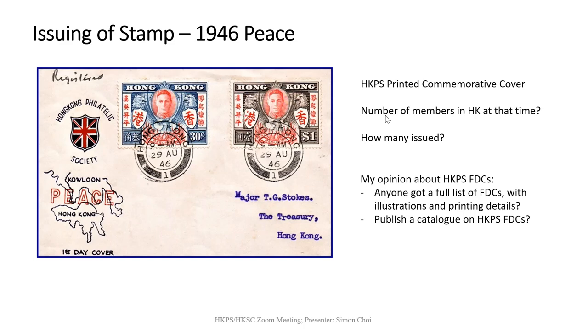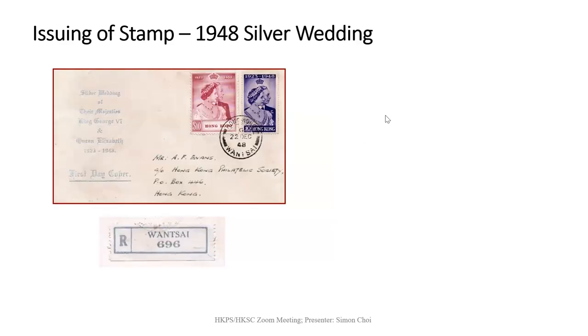Because when the post office issued the official first day cover in 1967 with the Chinese New Year, everybody started buying the official first day covers rather than the covers produced by philatelic societies. Okay, let's see. I think if someone can at least show all the available covers from HKPS, that would be good. Okay, anyhow, and the next one.